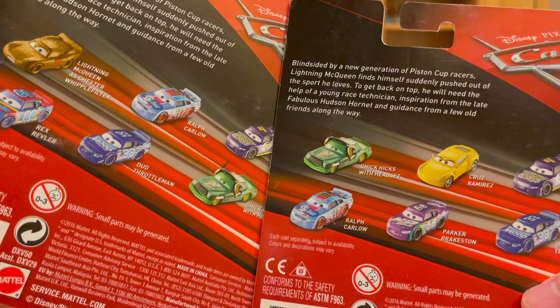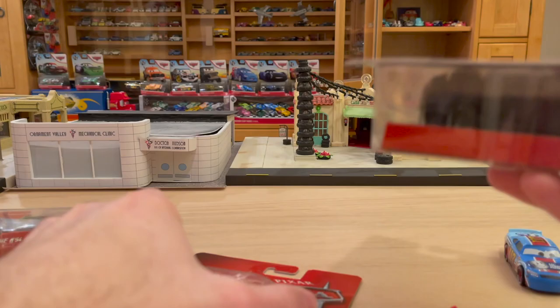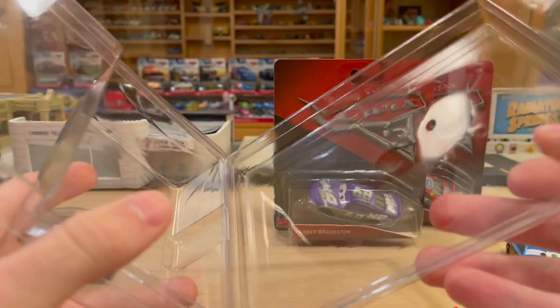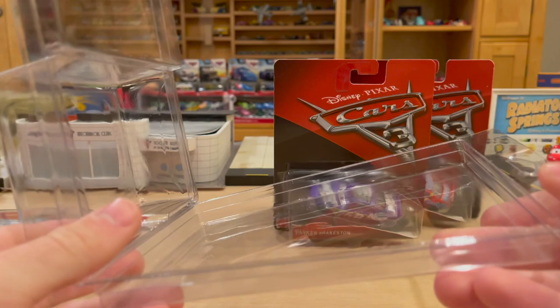But yeah, guys, I appreciate you watching this video. I really wanted to show you guys these prototypes because not many people know about them, and I kind of wanted to spread the word. I have them in these awesome protectors here because obviously they're like one of a kind and I don't want them to get damaged. So I slide them in here and they protect them amazingly.